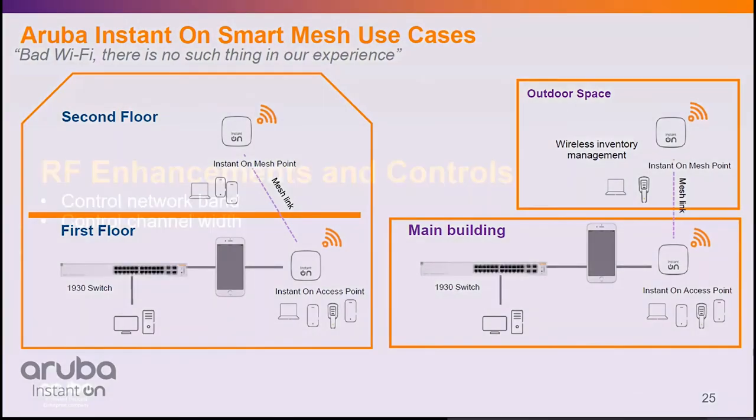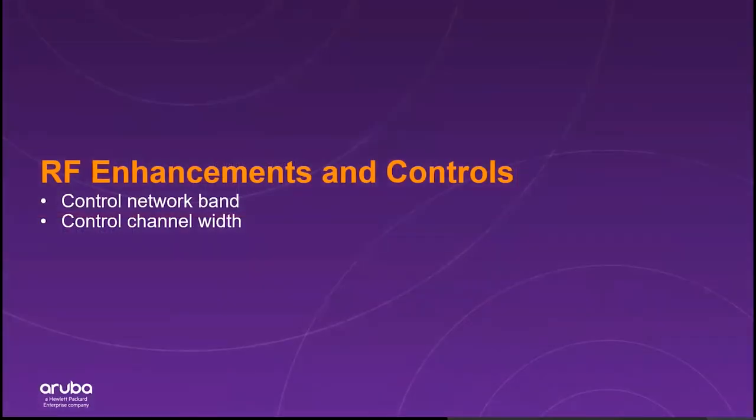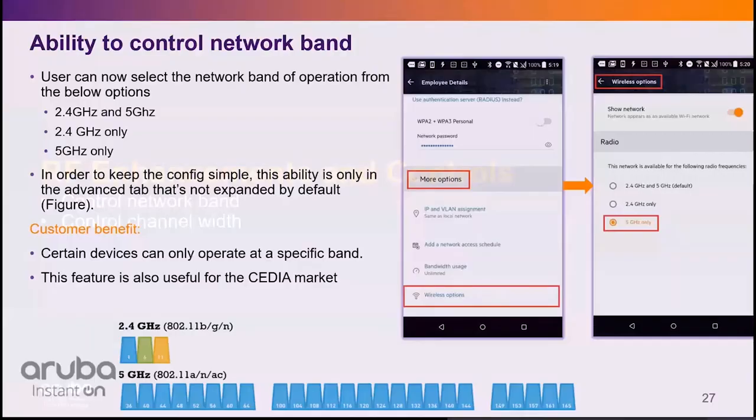RF enhancements and controls. So, ayan, control of network band and channel width. Ability to control network band. These configs are under the advanced tab to keep the overall config simple. You can choose the network band of operation of the APs, whether it is 2.4 and 5 gigahertz, or 2.4 gigahertz only, or 5 gigahertz only. Pag 2.4 gigahertz, mas malayo yung range. Pag 5 gigahertz naman, mas konti yung range niya, pero mas mabilis. Ayan. At hindi congested yung network band niya.